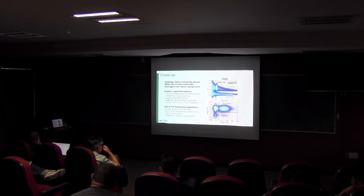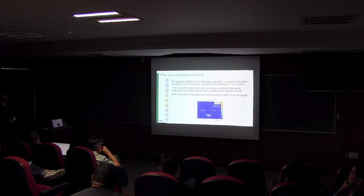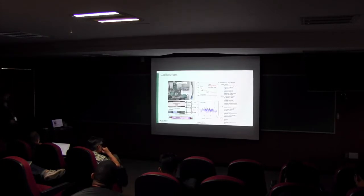The pulse shape discrimination, again, this liquid scintillator allows you to distinguish between heavy particles and light particles, neutrons and gammas, and you can define very well the region of the IBDs by looking at the shapes of the digitized signal. I mentioned using actinium-227 that, in the process of decaying, produces 2 alphas that are very well localized, and that gives you a quantification of the relative volume of the liquid scintillator.